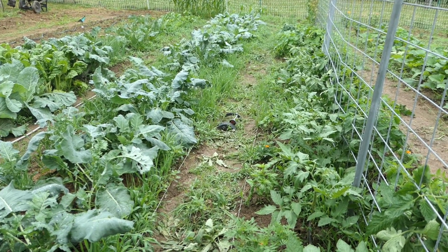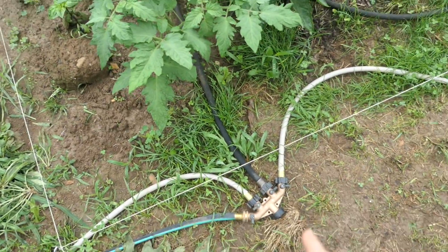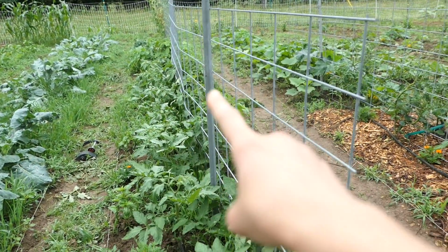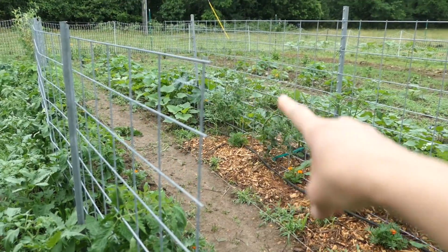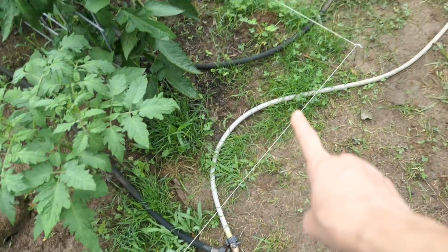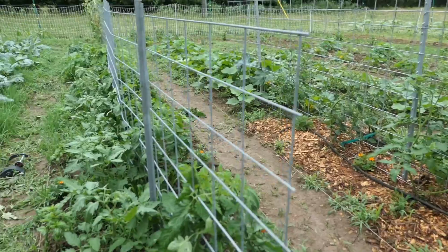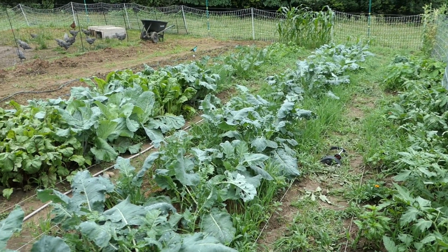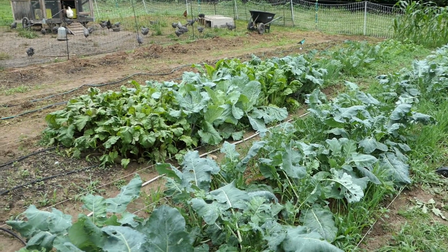And if I run more than one sprinkler at a time, the water pressure is terrible. There's another soaker hose here going through all of the tomatoes so that they can be watered from underneath. And then the last gray one is another sprinkler over there. So we tried running soaker hoses through the whole thing and there wasn't enough water pressure to get through it all.